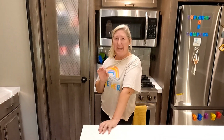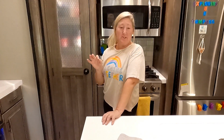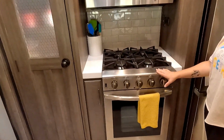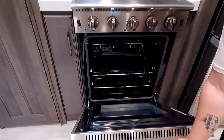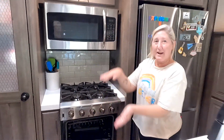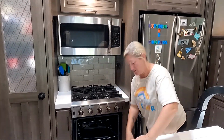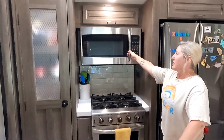So we got the Grand Design 382WB-R. R being residential. So we have the residential stove, which I am super stoked about, mainly because you can fit a turkey in here if you want. The last camper we had, it was like this big. So now we have an actual residential stove, so I'm stoked about that. 4 burners.